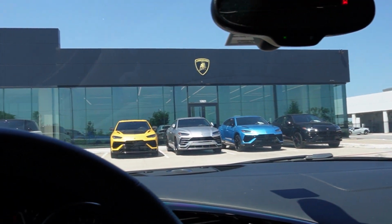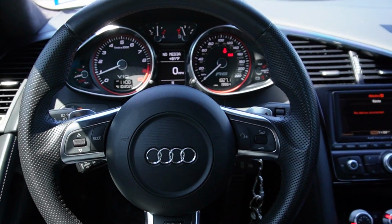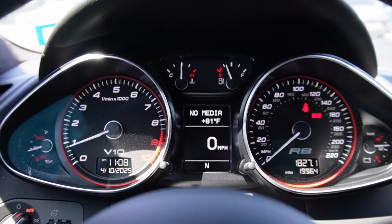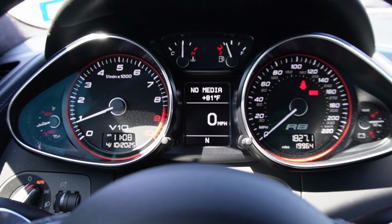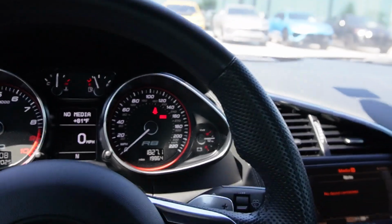All right, you guys, we're here. Lamborghini Houston, next to Porsche North Houston. Get one last look, because when she's gone, she's gone. We put about 4,000 miles on this car and got it right to the 20,000 mile mark. This is bittersweet. I don't know, feels kind of weird, but let's go get it done.